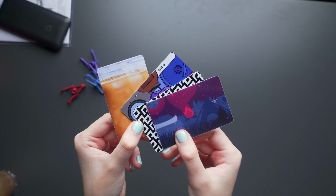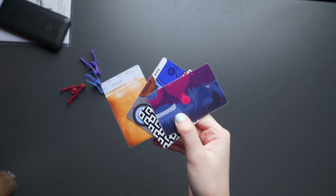This one is just smashing right now. You guys are killing the sales on it, which is honestly such an honor for me. And then the overall theme is like a nostalgic campfire theme. And yeah, I'm in love with this card.